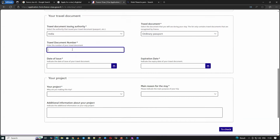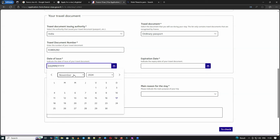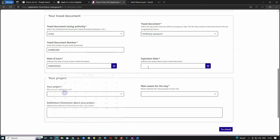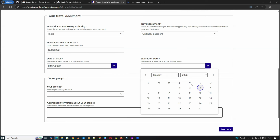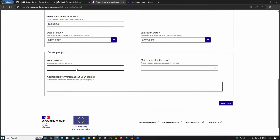Travel document number, again guys, I'm just taking a dummy passport number, but please do enter your own passport number. And a date of issue, again whatever I'm giving is for video purpose. So I'll select 2022 January 4th, and expiration would be exactly 10 years, so I'll give it as 2032 January 3rd. And your project, what you're making out of this trip, is mainly tourism. Main reason of stay, again it is automatically selected as tourism. If you have any additional information about your project, kindly give the same. And to check, just click on this.